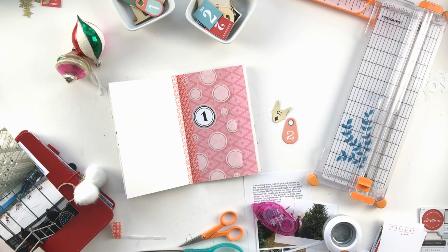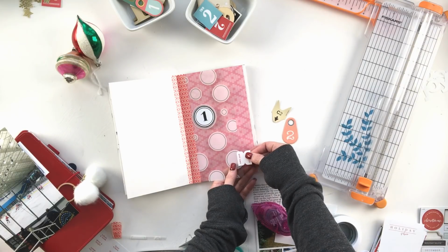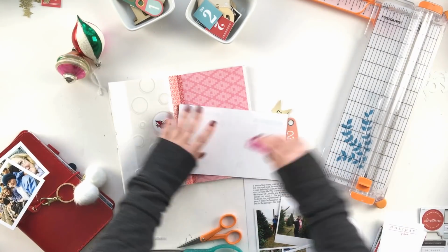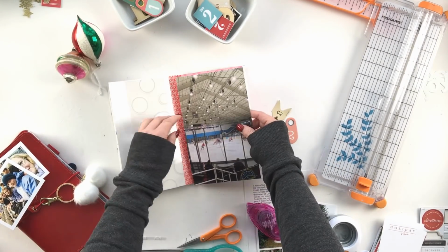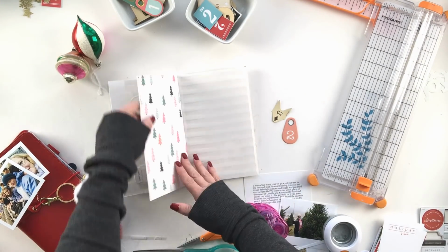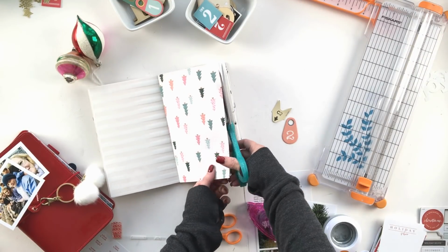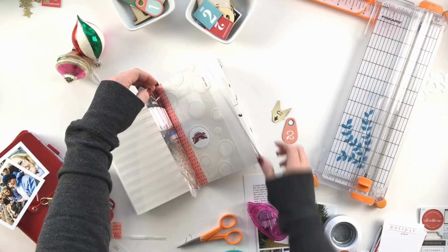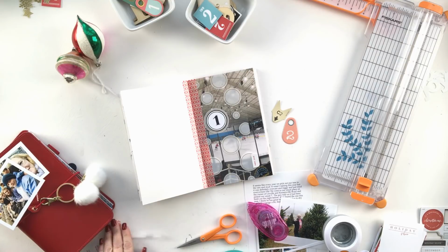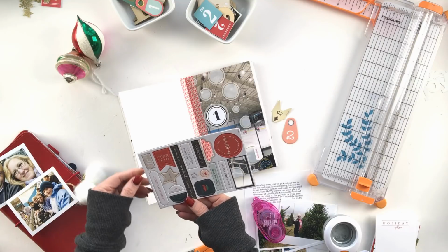And that is the home base now for my number, and the number is from Celine Studio. I will link that below. It's from one of the December Days kits available at the Lily Pad. And then on the back of that number, I'm going to adhere the logo from the hockey team itself. And then my photo was a little bit wider than the page as well, so I just trimmed that down. And once I have that in place, I really like how that looks. That's a lot of fun.